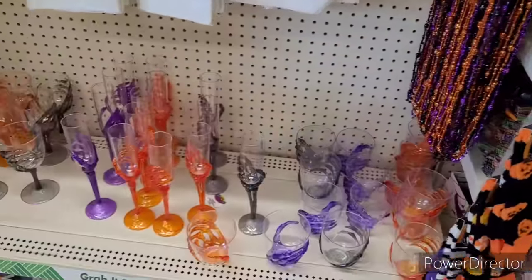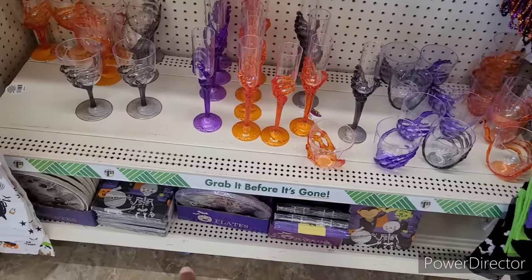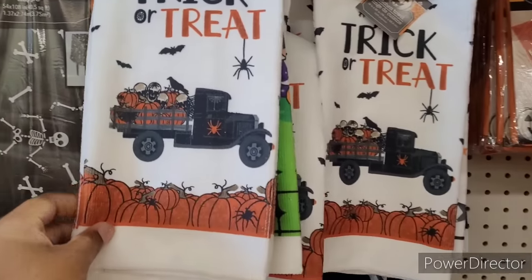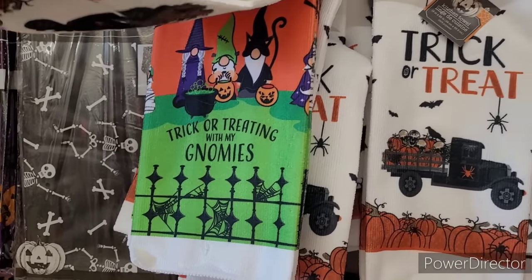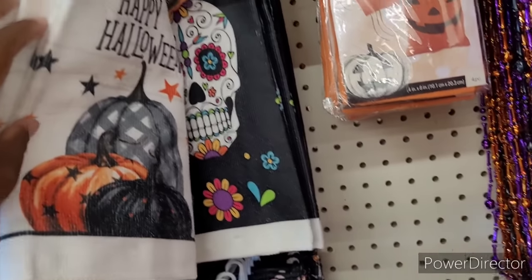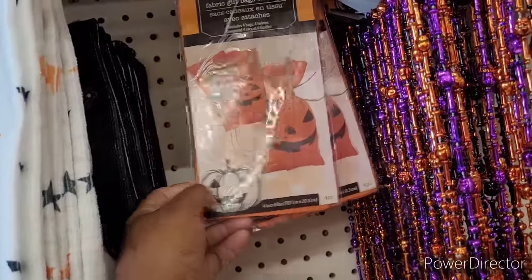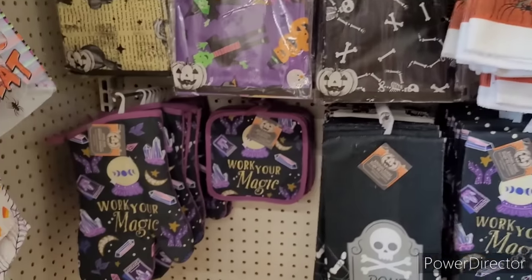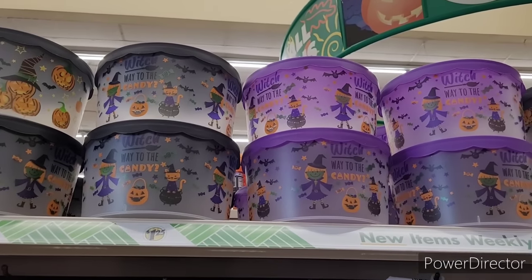All right, there's some bees. There's some little drinking items. Some paper napkins and plates. Here is your kitchen towels. Right here, trick or treat. They have that one. Trick or treating with my gnomies. Sugar skull. Happy Halloween. Fabric gift bags with ties. Right there. Here's your oven mitts and pot holders. Table covers. And there's some little covered bowls up there.